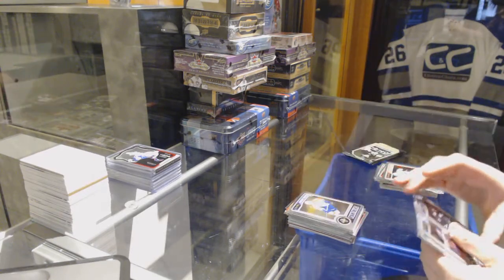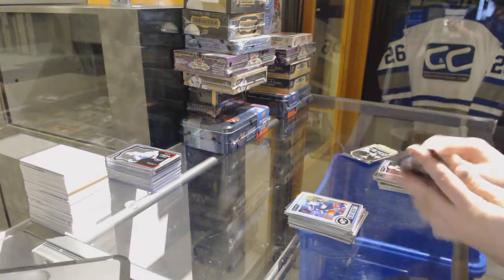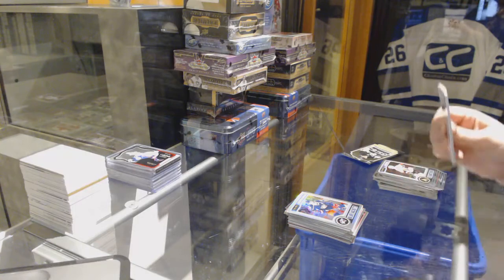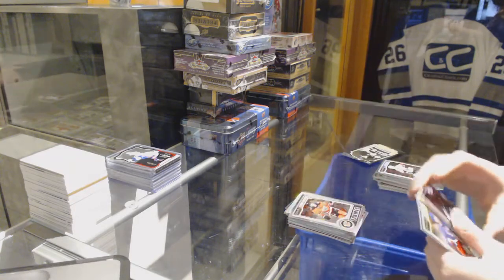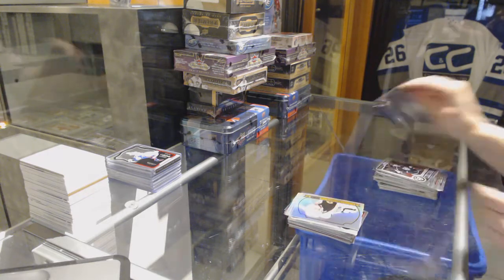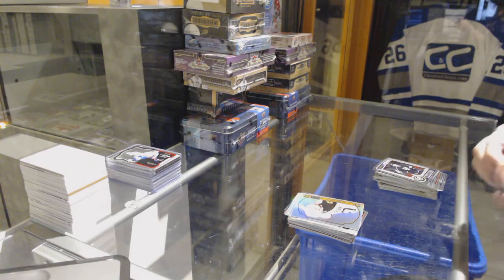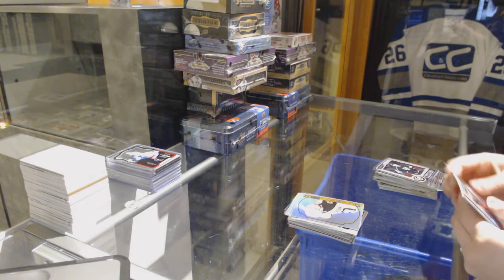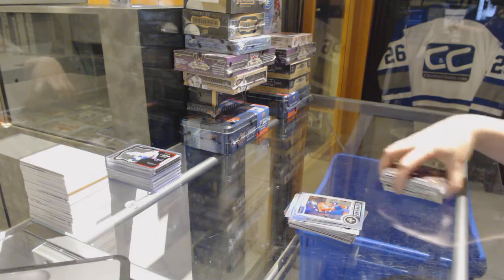Rookie of Vincent Trocheck for the Florida Panthers and a rainbow of Brandon Dubinsky for the Columbus Blue Jackets. Rookie of Markus Granlund for the Calgary Flames. And a retro rainbow for the Boston Bruins of Patrice Bergeron. Rainbow of Jonathan Huberdeau for the Florida Panthers. And there we go.